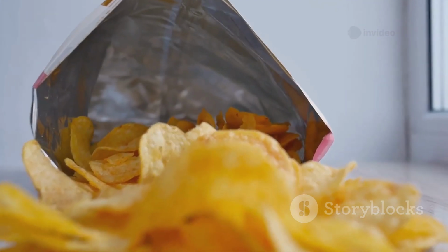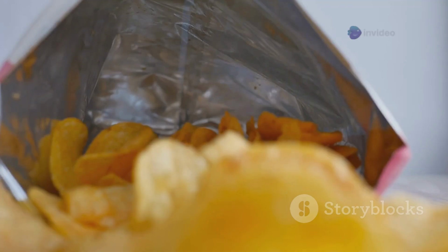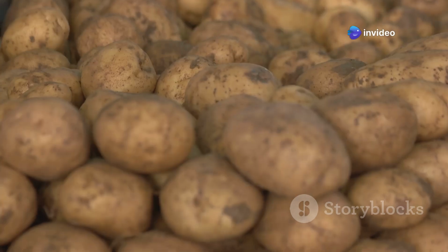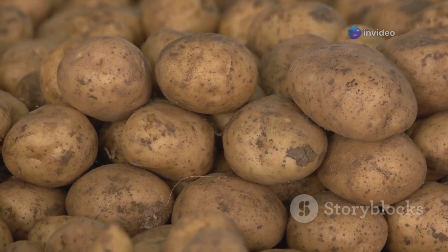By turning the potatoes into flakes, the company can ensure complete consistency in every single chip, no matter what time of year it is or which farm the potatoes came from. It removes the natural variability of the raw potatoes, which is the secret to their uniformity.